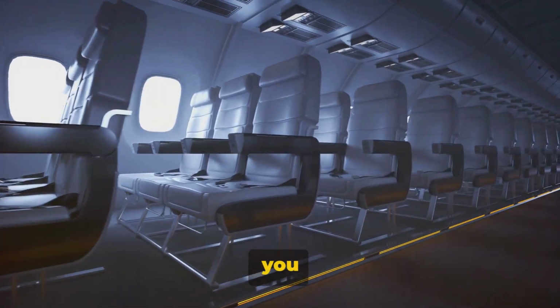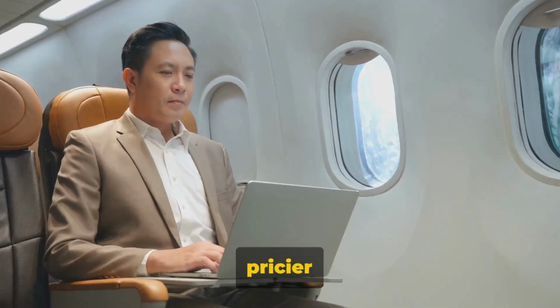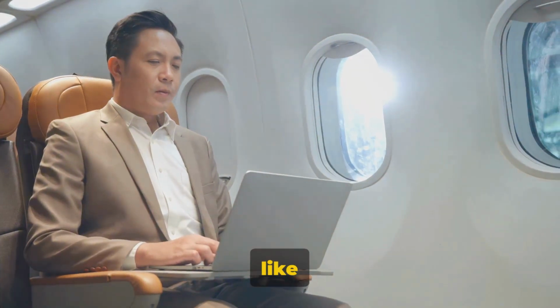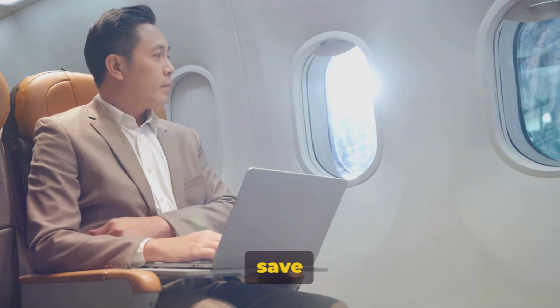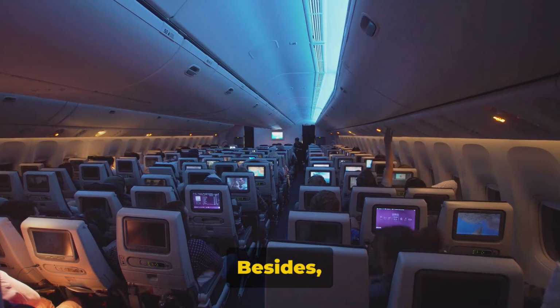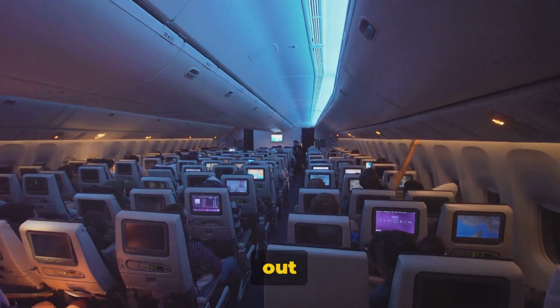In the world of hosting, you usually get what you pay for. While VPS hosting might be a tad pricier than shared hosting, it offers much more in terms of performance, security, and scalability. It's like comparing economy class to business class on a flight. Sure, you could save some bucks with economy, but wouldn't you rather have that extra legroom and personalized service? Besides, with the competitive nature of the hosting market, there are plenty of affordable options out there.